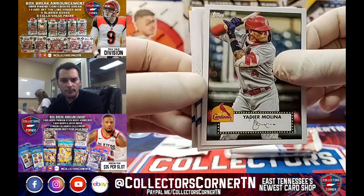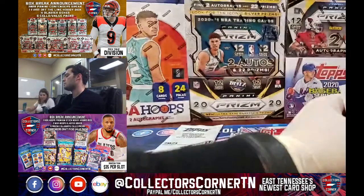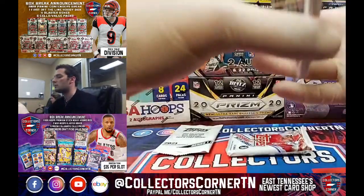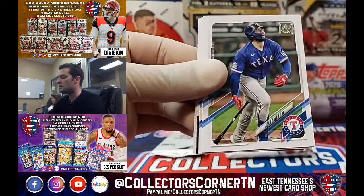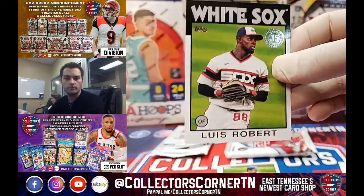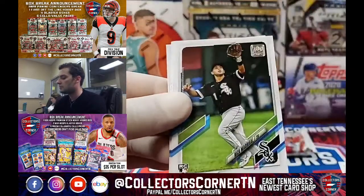These corners are messed up. Andres Jimenez. J.D. Davis. Holden Quinn. Tommy Edman. Joe Gallo. Cool, Luis Roberts. Throwback. That's dinged in the corner. Madrigal.